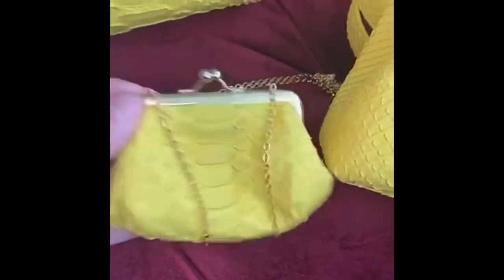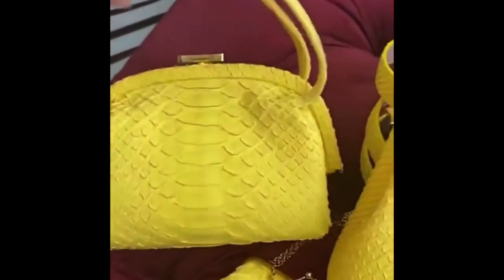There's this really cute coin purse, which is adorable, and this adorable bag as well. I love it so much. Her quality is amazing. If you guys have seen, she sells in so many places here, like Bloomingdale's, I think Harvey Nichols as well. But she is amazing.